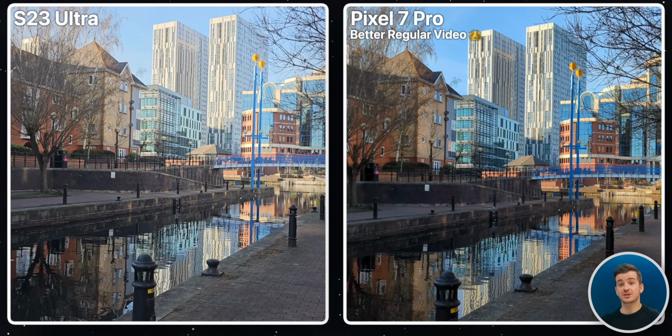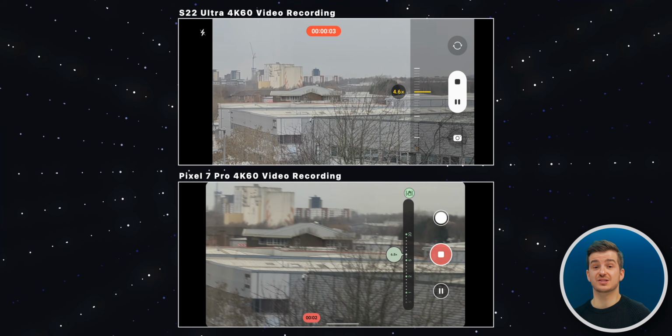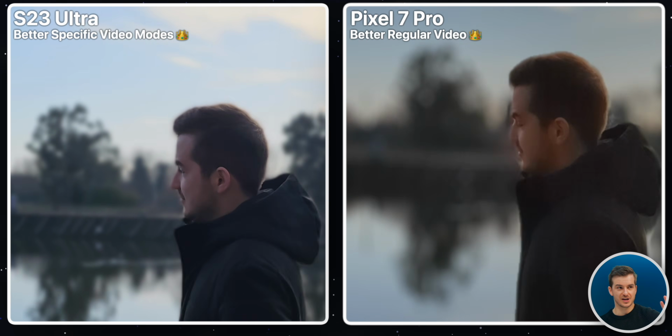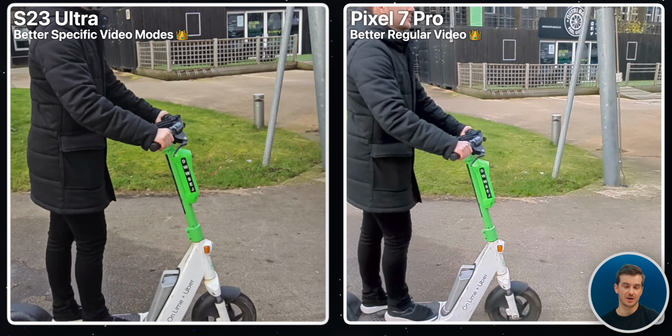So in terms of video overall, if you only care about the general video quality, then the Pixel is actually better, as you get better exposure and you can also use all lenses in 4K 60. But if you only care about the extra features, action mode, portrait, 8K and stuff like that, then Samsung is better. So I'm gonna call this one a tie.